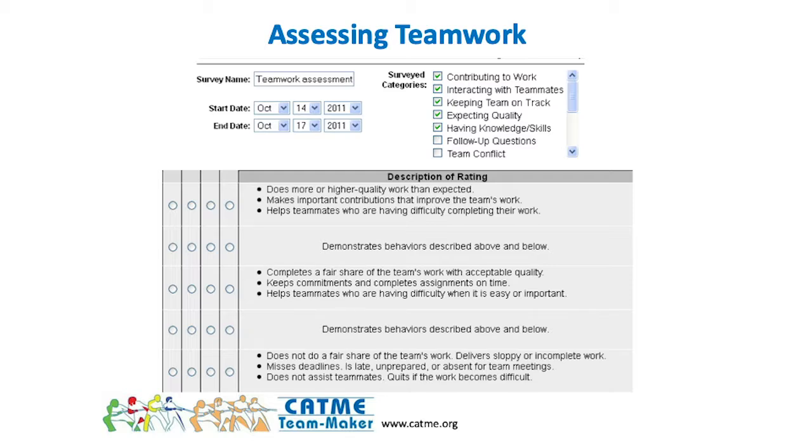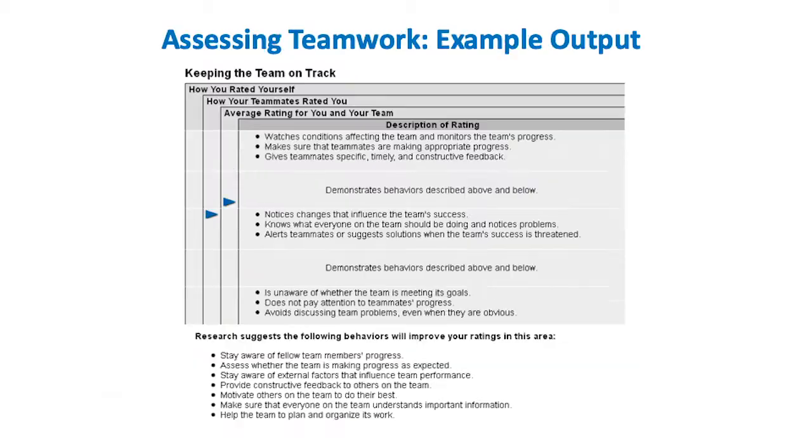They're on this website and it's asking them, this is the description of the quality of work that this is showing. And each column here is a different student on the team. So they rate themselves and they rate each of the other people on their team on each of the qualities. And then what they get back, and what the instructor sees, is the results of that. So it shows you how you rated yourself. This one, the person didn't do it. And then how your teammates rated you, and then your average rating.